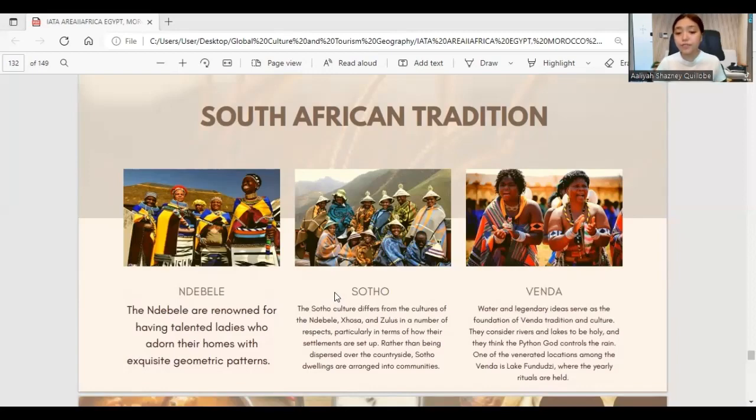Their traditional folk art includes pottery making, beadwork, decoration of houses, and weaving.